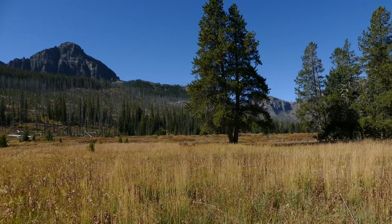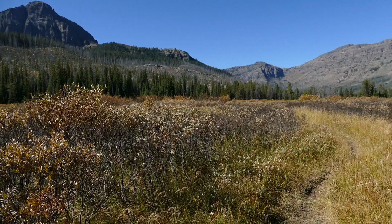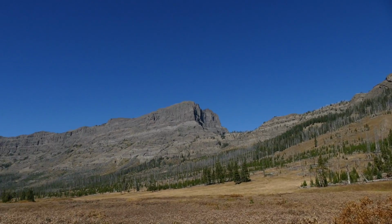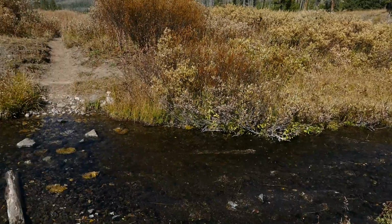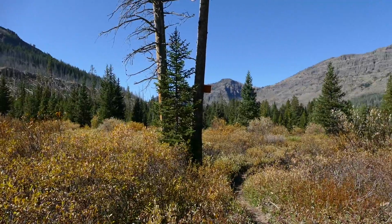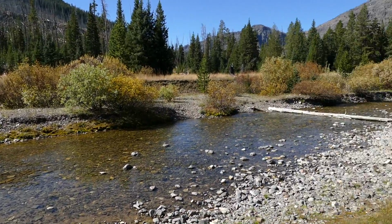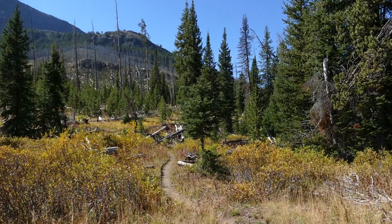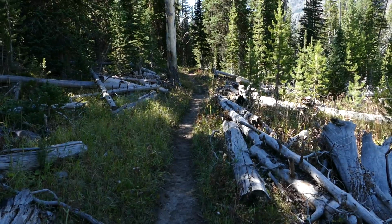But anyways, the trail just kind of works its way gradually down the drainage following Pebble Creek, and it's just really nice. You kind of pop in and out of some trees every once in a while, and then finally you have to cross Pebble Creek. And when you do, you spend a little bit more time in some trees, and then you'll come out to a meadow, and then it'll be an old burn area, and then a younger stand of trees, and an older stand of trees, and then a meadow again, with varying different views.